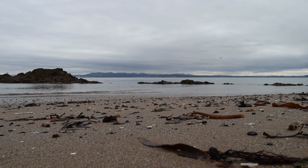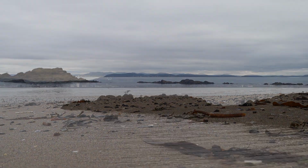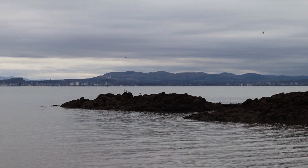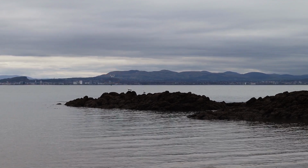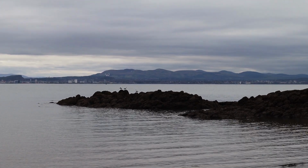We're looking over to Edinburgh and I'm not sure if you can see it from here, but maybe you can see that there's a few white buildings just over there. Now just off to the right of that, if you can see, there's some white lines going down the hill. That's actually an artificial ski slope in Edinburgh. It's called Hill End. So we're looking over towards Edinburgh here.